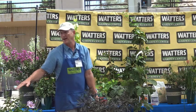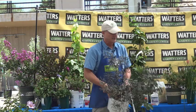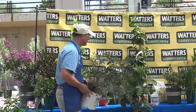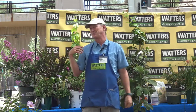So this is Hibiscus, Rose of Sharon, and Elderberries. This is called Black Lace Elderberry. You got a couple different varieties. Just something you see in the summer. Yes, it produces fruit, but it's just pretty. Sometimes you just need something pretty in the gardens.